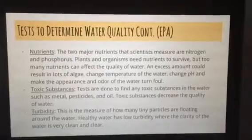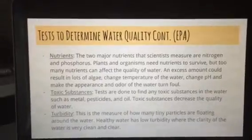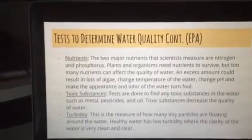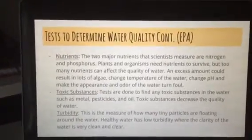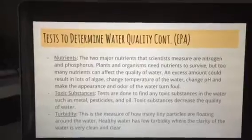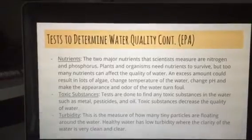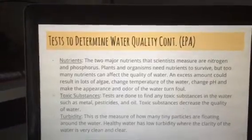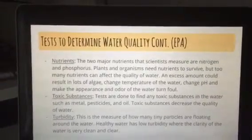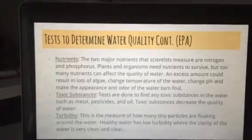Several other tests that can be used to determine water quality are nutrients, toxic substances, turbidity, visual surveys, biological samples, and pH. First, there are nutrients. There are two major nutrients that affect the water quality of the Chesapeake Bay: nitrogen and phosphorus. Although these two nutrients are healthful, too much of them can result in algae bloom, preventing sea life from having any contact with the sun. Also, an excessive amount of nutrients in the bay can alter water temperatures, pH, and cause the appearance and odor of the water to become foul.